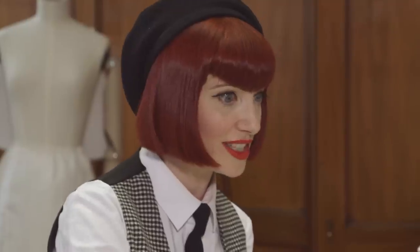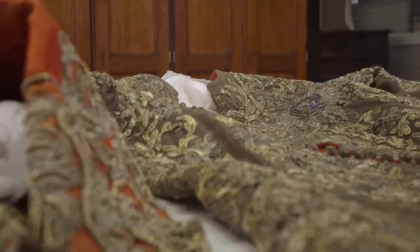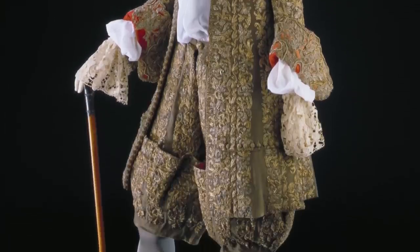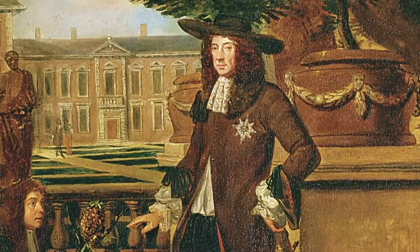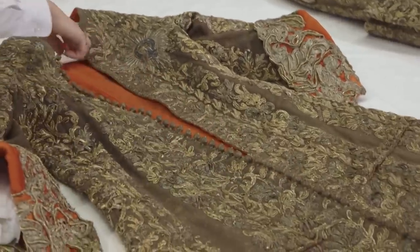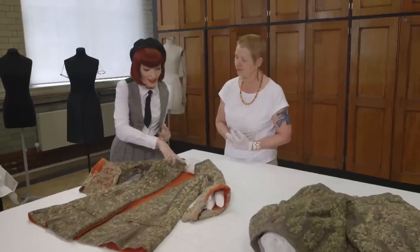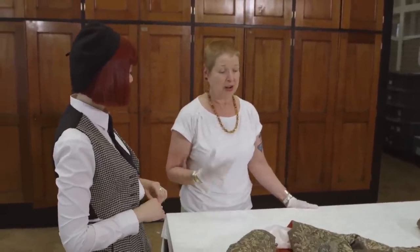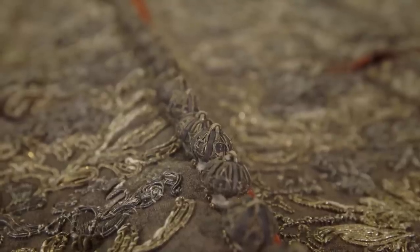I'm absolutely in love with this colour of the lining. It's very similar to the colour of the lining in the portrait that we're looking at. You can see almost a familial relationship, I think, between this and the clothes that Charles is wearing in the portrait. I love the amount of buttons that we've got going up here. It's very similar to what we're recreating, and with these buttonholes as well. It's remarkable that they all survive. Very often on older garments, they recycle the buttons into something else and they cut them off.